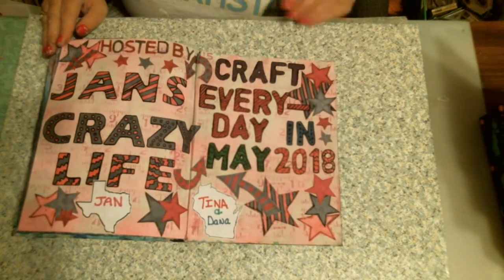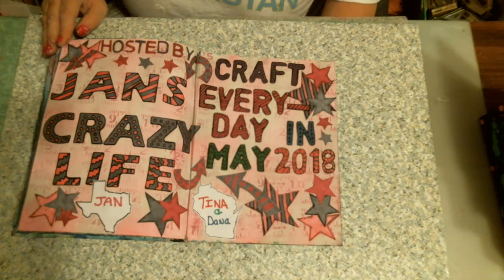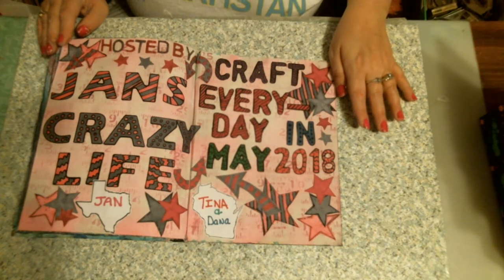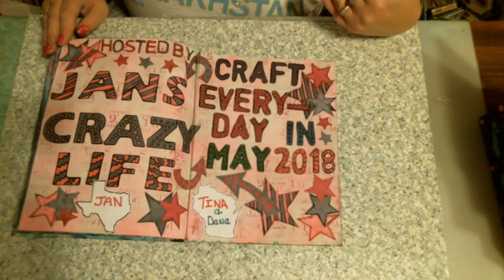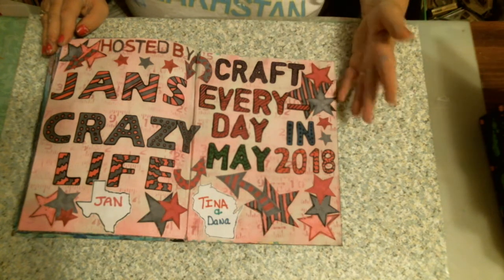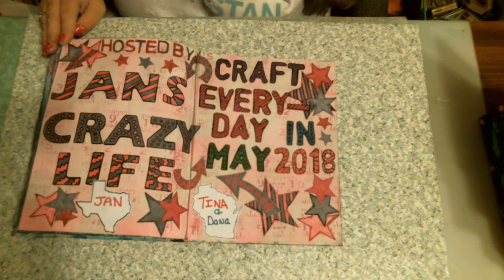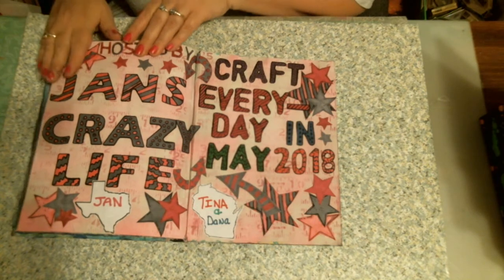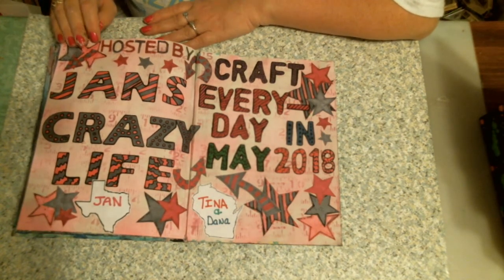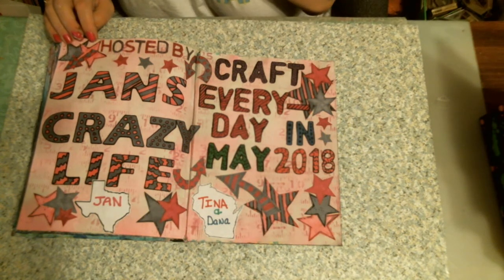And the reason I did this is to thank Jan for getting me out of my comfort zone, because this whole mixed media book started out as her. She showed me a book of hers, and I liked the idea of it, and I asked if I could do it, and she's like, go for it. So it's kind of evolved into this whole book. And she's been a very great inspiration to me and very encouraging.